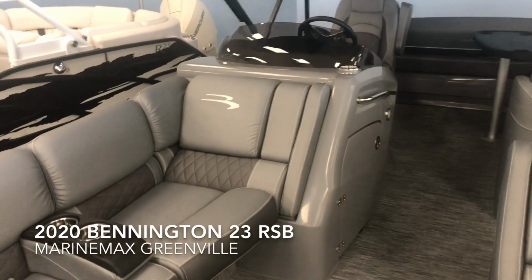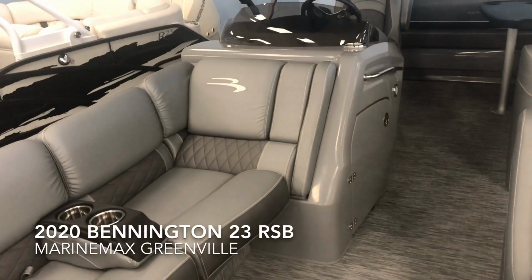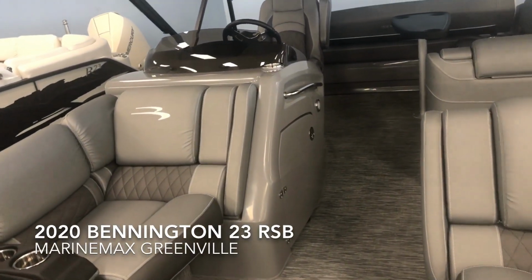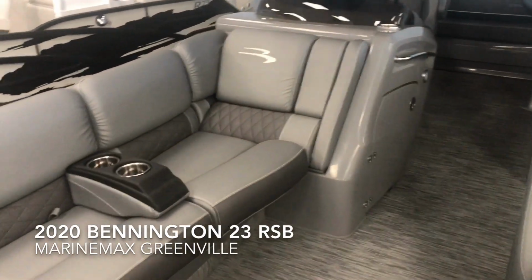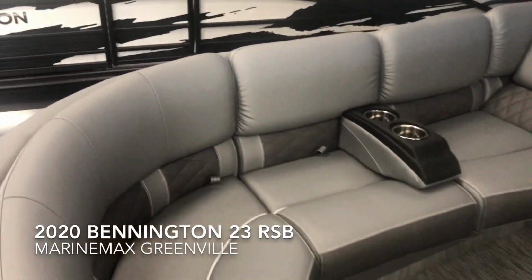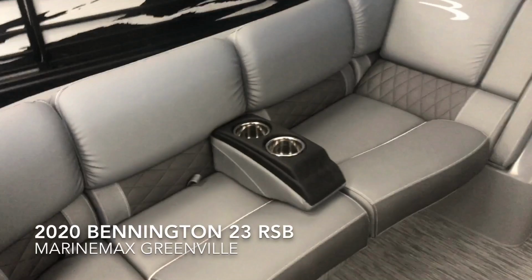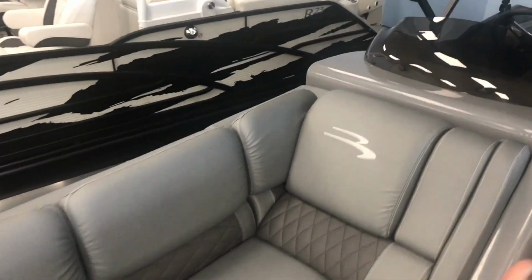Hi, my name's Scott Ryerson from MarineMax in Greenville, South Carolina, and this is our 2020 Bennington swingback with a Mercury 250 on it. This boat's amazing. It has the Simtech silver material with the movable cup holders. It's got the nice wide base seats to sit on.